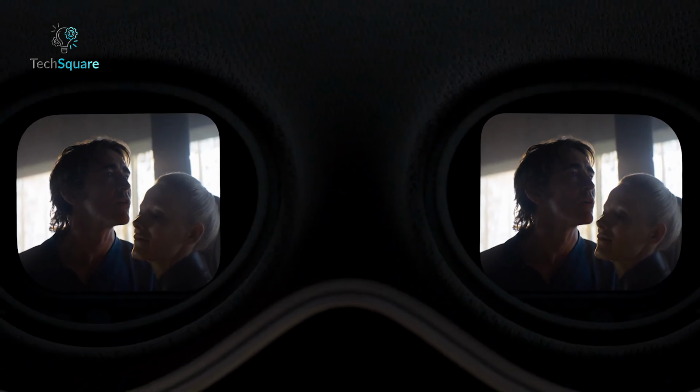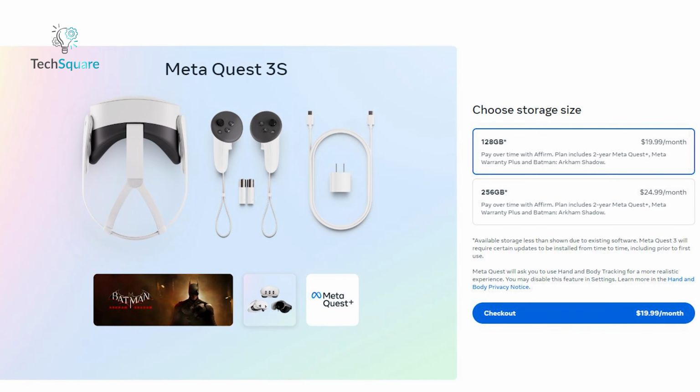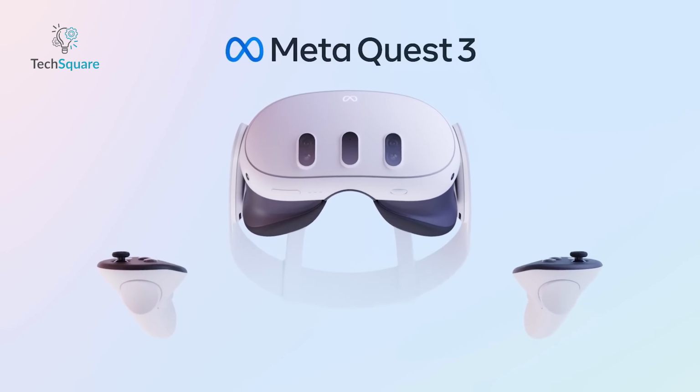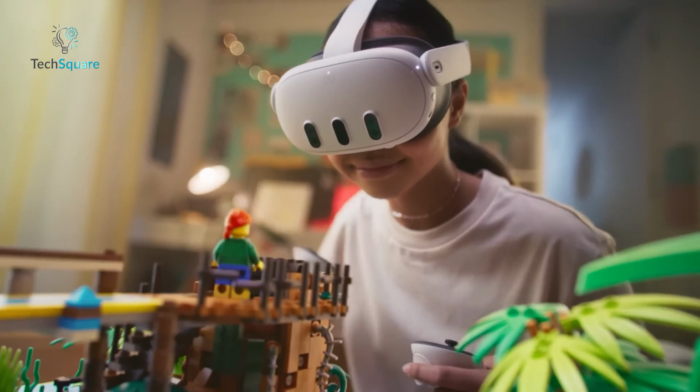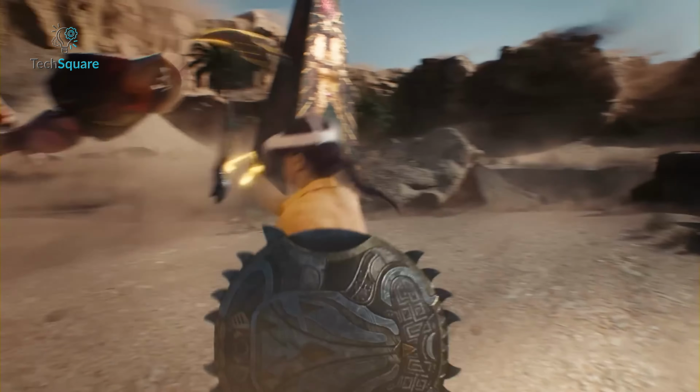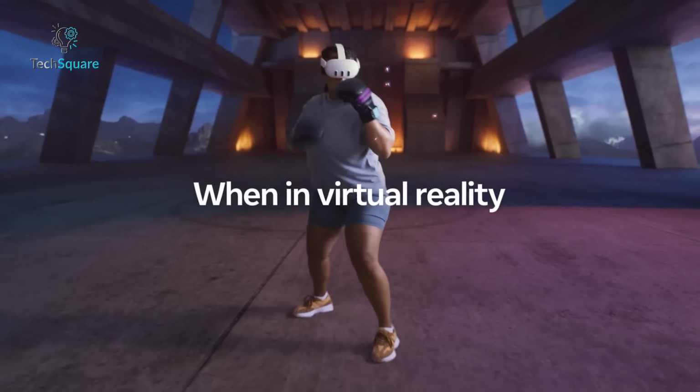Meta has already made compromises with the Quest 3S, reducing the screen quality to the same 1,832 by 1,920 pixel resolution per eye found in the Quest 2, compared to the Quest 3's 2,064 by 2,208 pixel resolution. Additionally, Meta might be adjusting its storage strategy, offering the Quest 3S in 128GB and 256GB options, while the Quest 3 now only comes with 512GB of storage. Originally, the Quest 3 had a 128GB variant, but that option seems to have been phased out. Yet, with only 128GB of storage, it raises the question, how much can you really do with that?